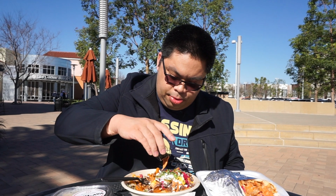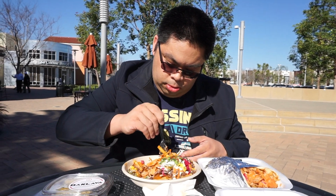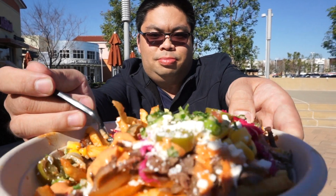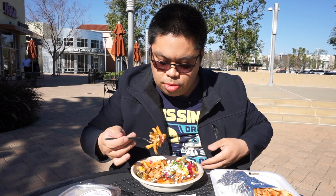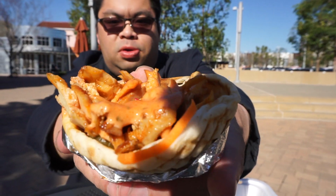And add more sauce to it. This is their house sauce. It's all right there. The creme de la creme right here. Look at that. Look at the mountain of stuff in here.